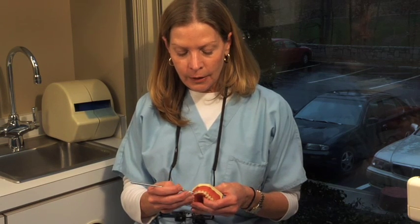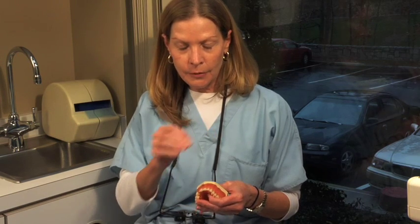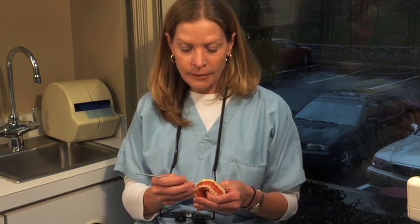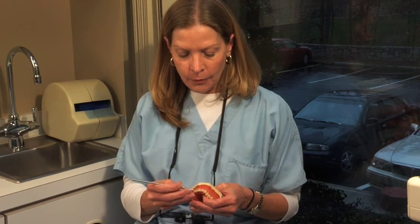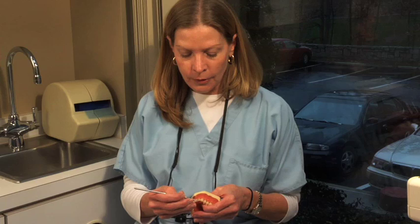Periodontal disease causes the attachment of the gum to the tooth to be eaten away. That's the gum disease part. So when we go down underneath the gum, if we're measuring 2 to 3 millimeters, we know you're okay.